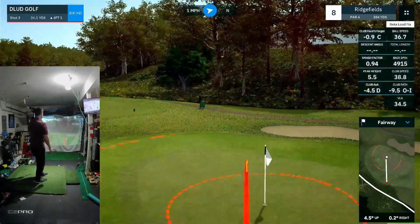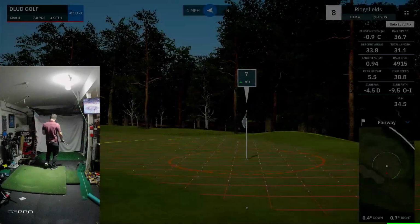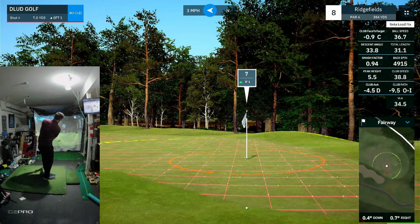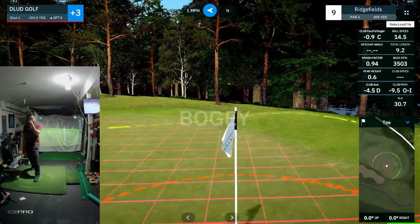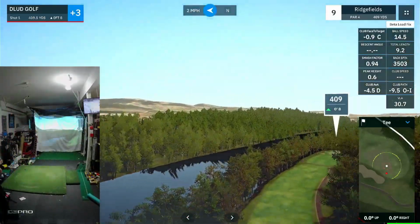A nice little chip there that goes just a little long. It's going to catch the other side of the green and make me chip again. Short side, 7 yards. Gave it a chance, and it holds the circle. But that's a couple bogeys in the last couple holes here.